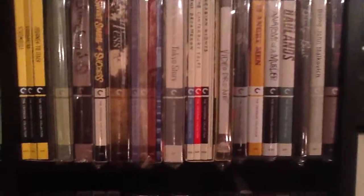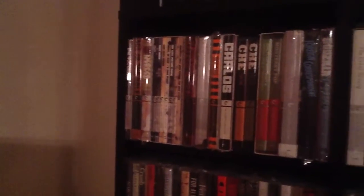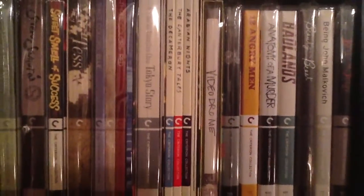So, here's a little closer look at some of the stuff that I've got up here. Some stuff you've seen before in my collection, some stuff you may not have. Criterions. Alphabetical order now on the Criterions, starting with those in the Digipack format, or whatever you want to call it. And that's alphabetical up to finally the clear Amaray cases, starting with 8½, 12 Angry Men. That goes all the way across this shelf.